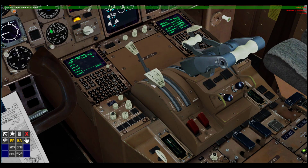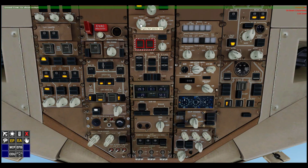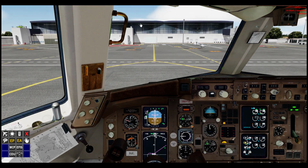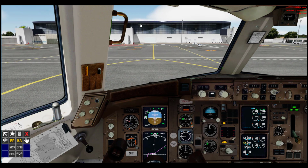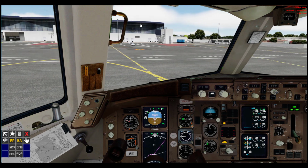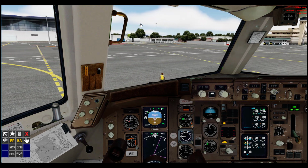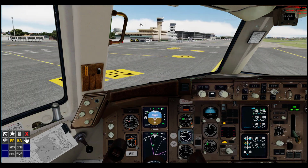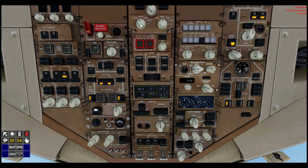Starting engine 1. Go ahead, cockpit. Nothing. Pushback complete. Set parking brakes, please. Brakes are set. Roger.